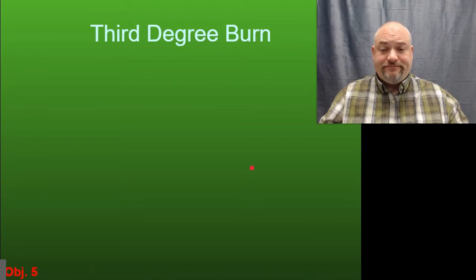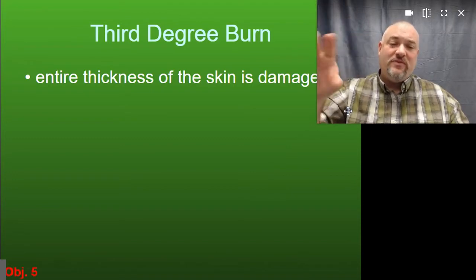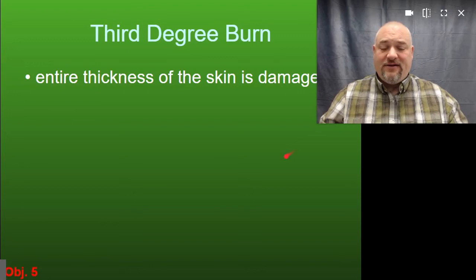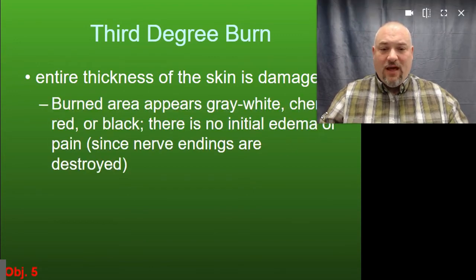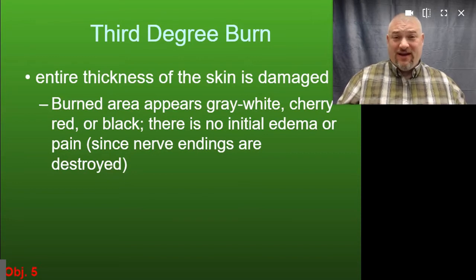Third degree burns. Getting nasty now. The entire thickness of the skin is damaged. The epidermis, the dermis, and we're down into the hypodermis even, into that fat layer underneath the dermis. The burned area will appear gray or white, ashy kind of, cherry red or black, all sorts of different colors depending on how it got burned.